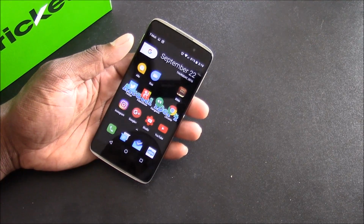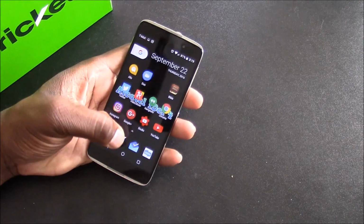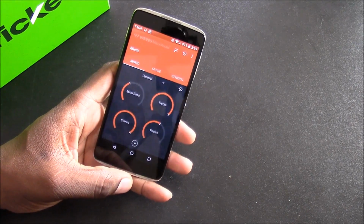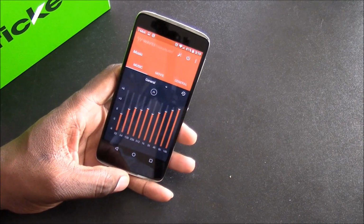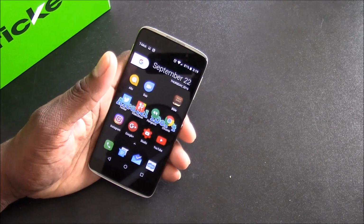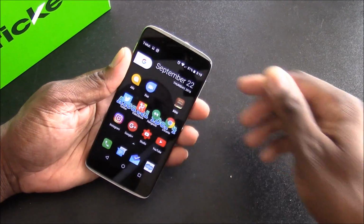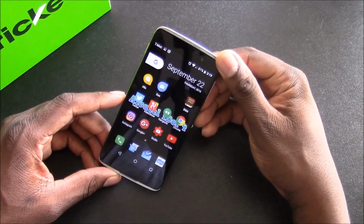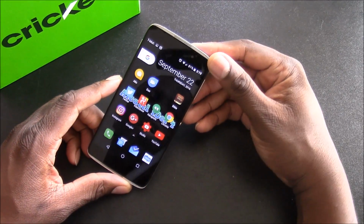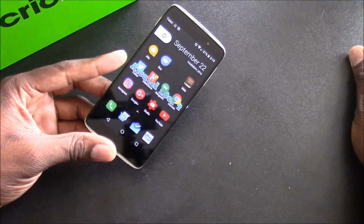So the speakers on this phone are supposed to be 3 watt. They're really, really loud. You've got wave audio as well, where you can really tweak it and get some good sound from these speakers. This is my current setup right here, because they don't handle bass very well, and I'll get into that in a little bit with phone calls. But the speaker quality on this phone is really good, and it definitely far exceeds a lot of other phones out there that are currently using dual front firing speakers.